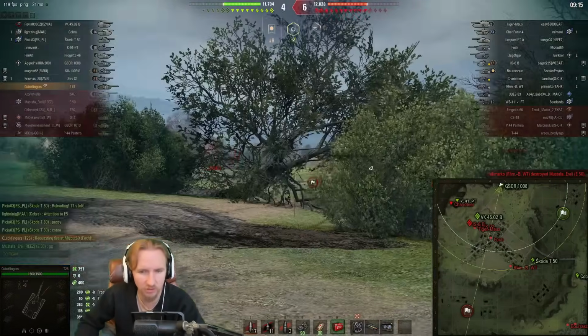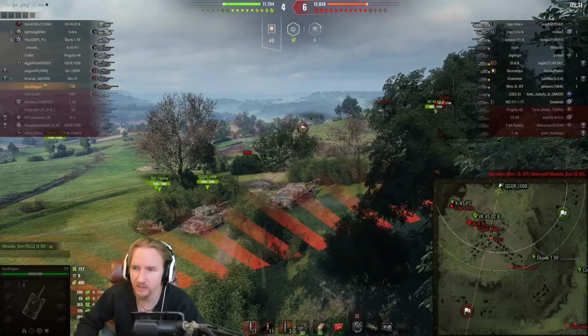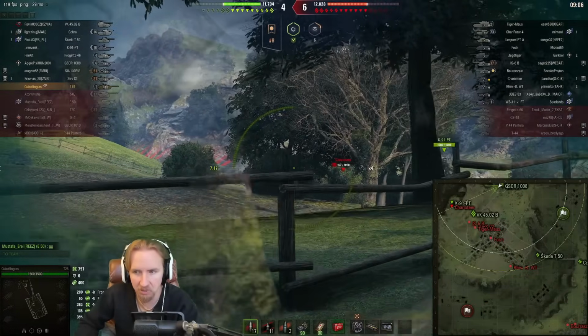Oi! That was a really lame shot. I should never have fired that. That was lame. I just realized, is that the same Borsig? He just appeared and he nailed the E50. No, our linchpin is down.